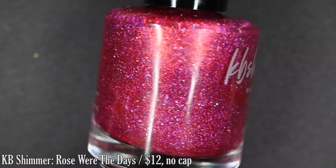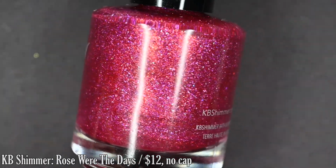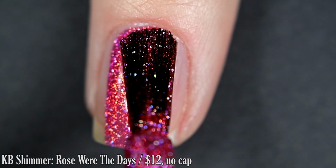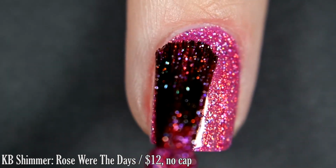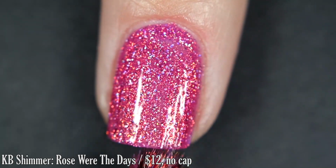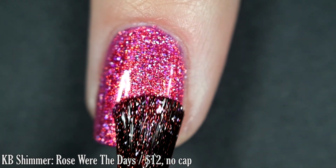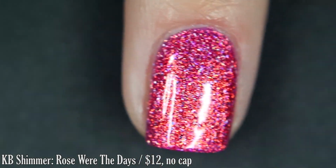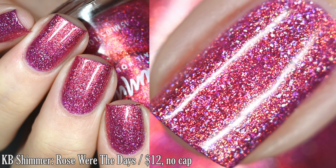Up next, from KB Shimmer, we have Rose Were the Days, and this is inspired by roses. It's described as a deep magenta leaning polish with pink and red tones and a cool toned orange to gold shifting shimmer and hollow flakes. This is very opaque here on this first coat. I again got full coverage in 2 coats, but this one is going to be more of a solid 2-coater. If you don't like visible nail line, this is your jam right here. Very opaque, almost a 1-coater. You'll want top coat to smooth this out, add some shine back to it, but nothing is going to dry textured, and removal will be easy, and I also had no staining.